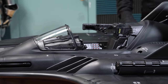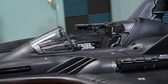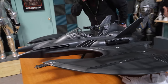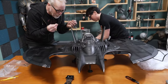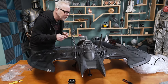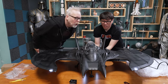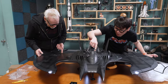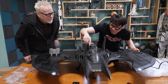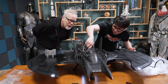All right. Okay. Are you ready to plug it in? Yeah. Let's do it. All right. There must be a switch somewhere. Oh, there it is. It's on. So you got lights in the cockpit, a lot of little LED lights. You got lights on the targeting computer. It does articulate. No way. That's cool.